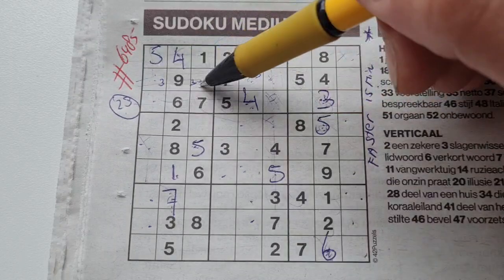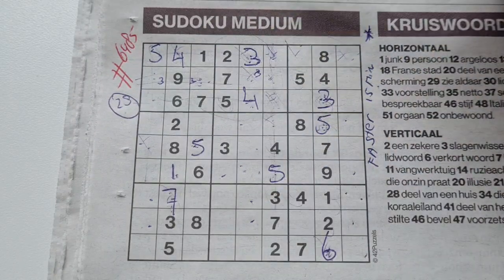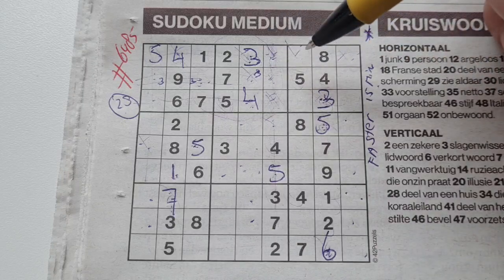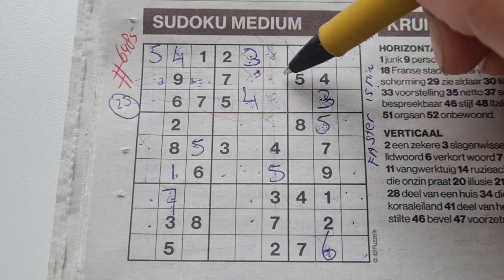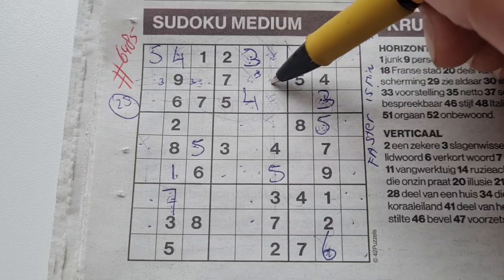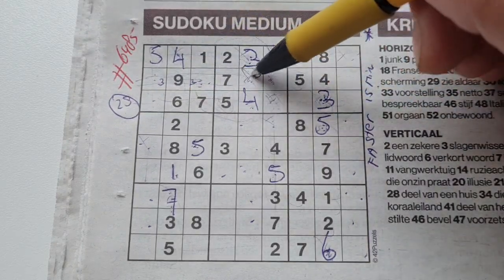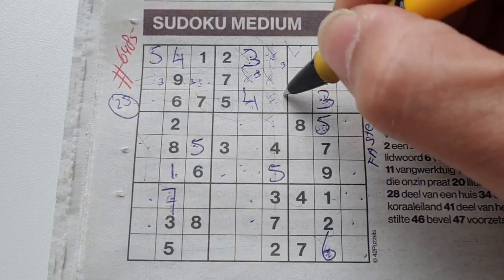Need a 2, need an 8, well, need a 9. Four missing numbers in this big square, one of the missing numbers is 9. We have a 9 in the second row, so no 9 in these two boxes. So the 9 could be here or there.